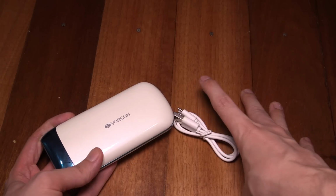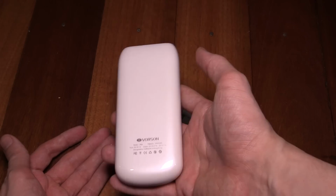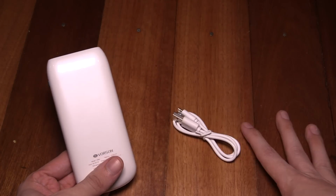So I went on the live chat and I said to them, hey, there's a problem with this. It's meant to be a 2 amp input and it's just a 1 amp. And they didn't really understand the problem.